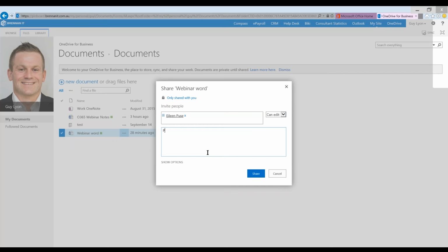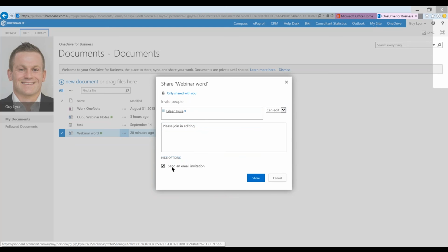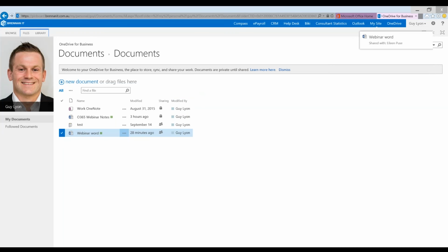Okay, so I've got a blank document here. I am going to click share, and I'm going to enter Eileen's name, and it should pick her up if she's in the organization. I can set the permissions that I want her to have on this document. So do I want her to edit it and join me in this, or do I want her just to have a read on it? But I'd like her to edit.